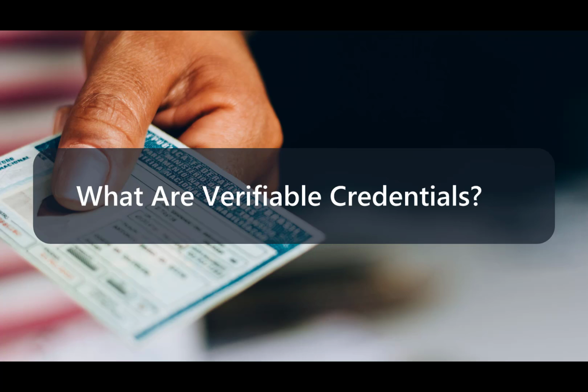These are the items of proof that verify who we are and are licensed to do what we do. We're old enough to get into a nightclub, or we've earned a particular degree. We could be identified internationally for travel. Those are just a few examples. Verifiable credentials allow for this digital copy to be stored and shared as needed, but in a way that protects privacy even better than physical copies do.